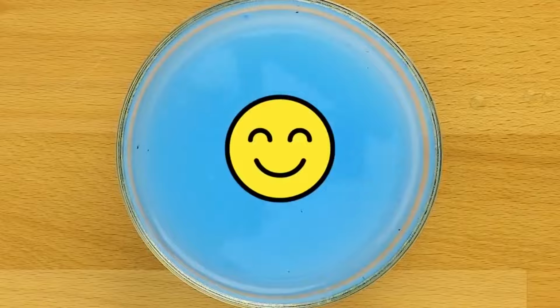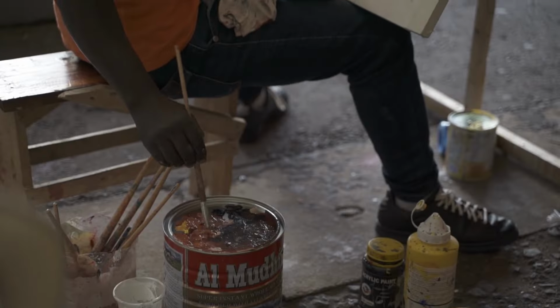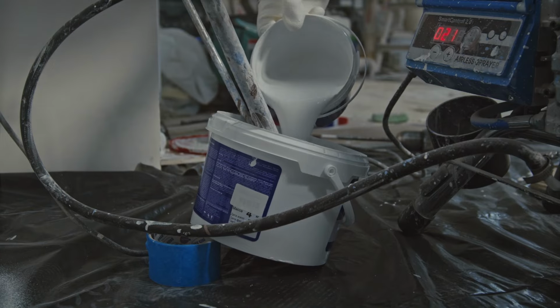Wash and wipe it clean. Number 9. How will you mix the paints? The most probable answer will be using a brush or sticks. But still, that would not help in uniform mixing.